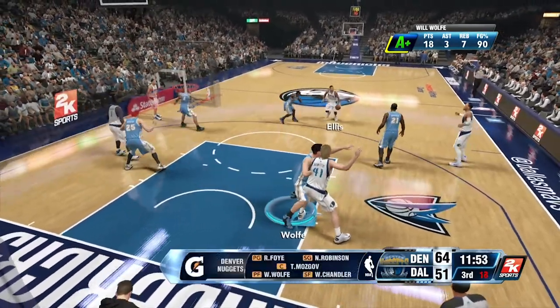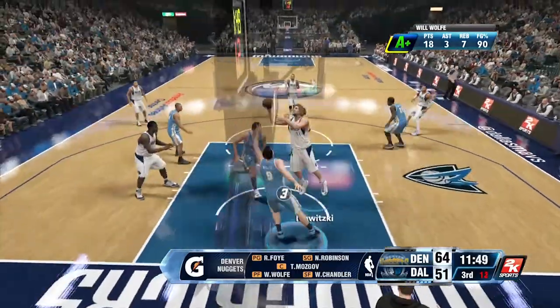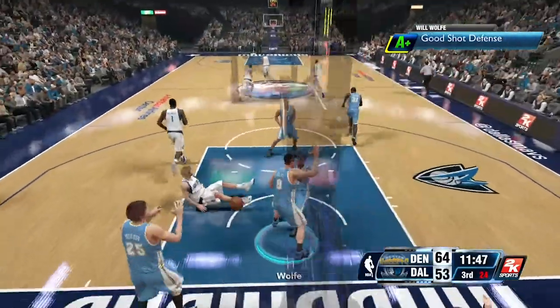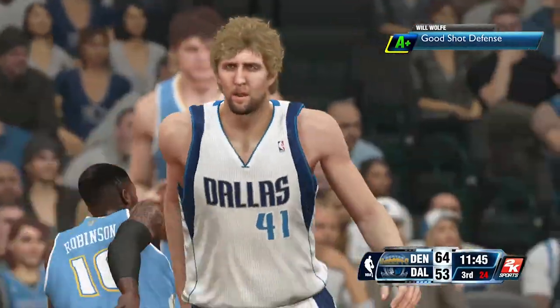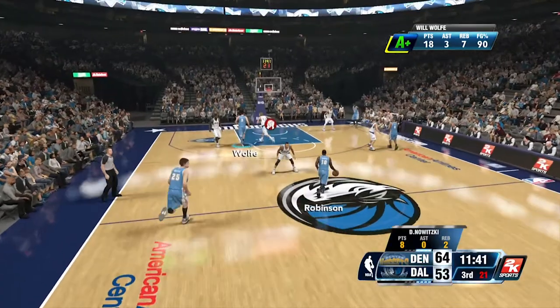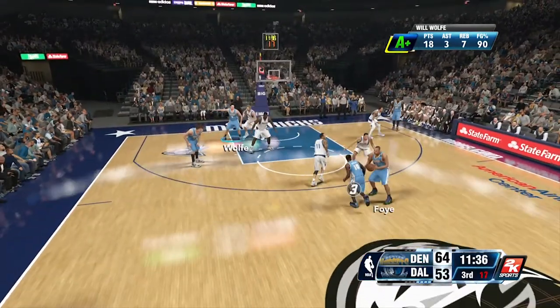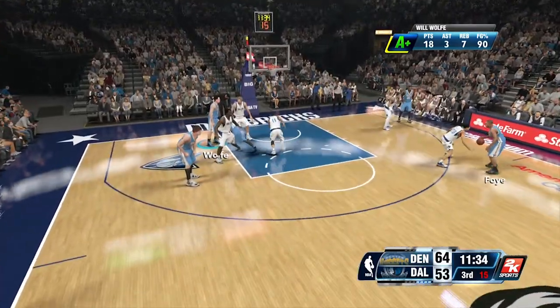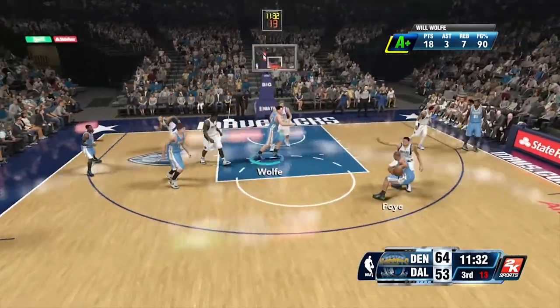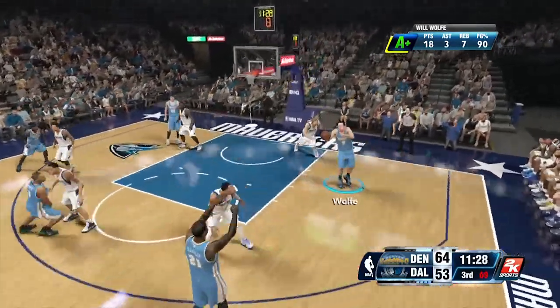Taking a look at the Nuggets. Wolf in at the four spot. Nate Robinson is out there with four. Then it's Mozgov, and it's Chandler in at the small forward. Nowitzki, cool. He's such a well-rounded offensive player. He's got a little bit of everything. Ellis against Robinson. Now, here is four. He's guarded close. Passes it to Wolf.